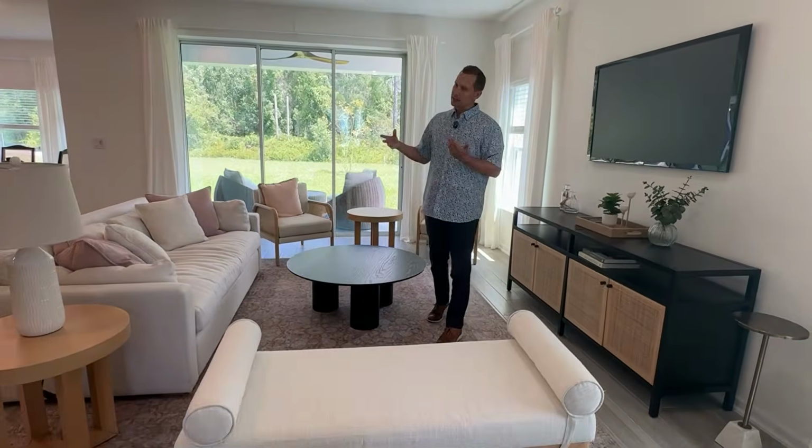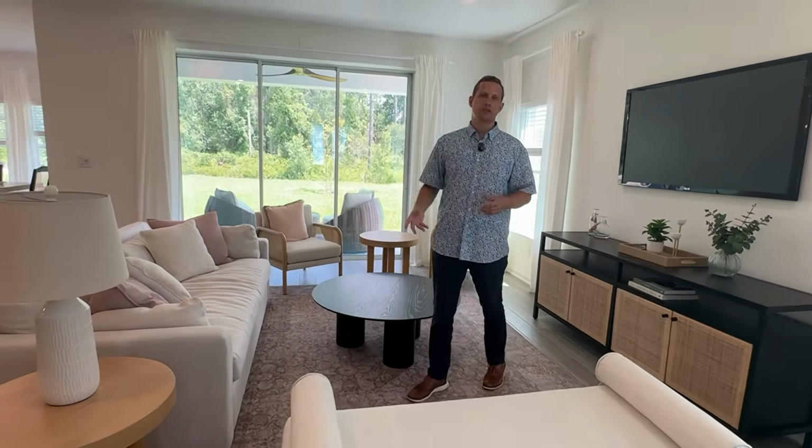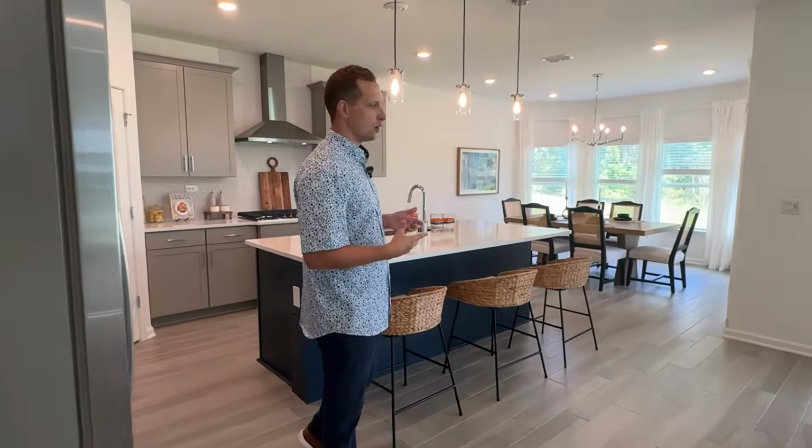One thing that I would have loved to have seen, and I get it's not always possible, is a tray ceiling in here. A tray ceiling would have kind of given us a little more height in this living room, something that I love to see. If you know me, you know I love my trays. But keep in mind, with a 2-story house like this, sometimes it's not feasible from an engineering standpoint, due to the amount of height you need upstairs as well.